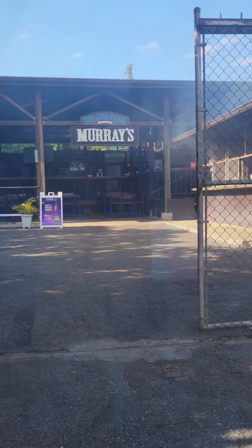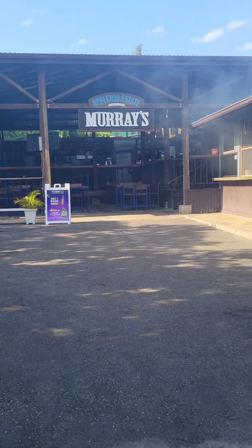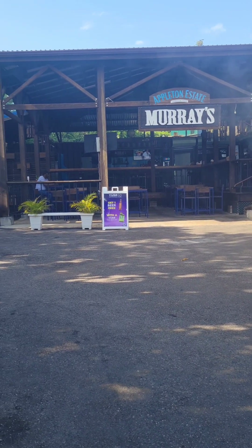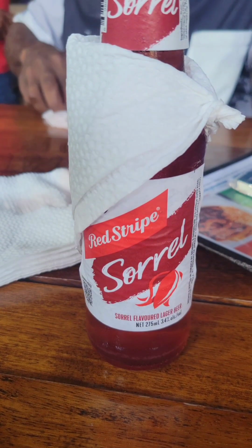We also stopped at Murray's in Mandeville. I think they have two locations and they're known for, I think, jerk and curry goat. And the curry goat was amazing. But guys, I did not remember to video it. So, take my word for it though. It was so good. The curry goat was just perfect. Man, I don't know what they put in there, but it was great.